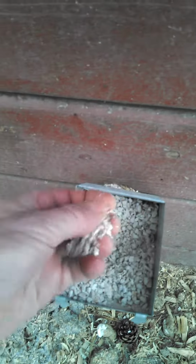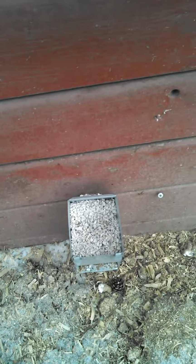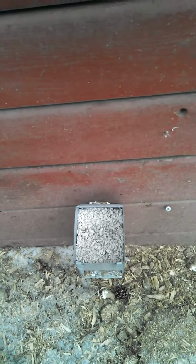And then over here on the side of the house, we have this stuff right here. It's white stuff, and this is oyster shells from oysters that come out of the ocean. And they grind them shells up, and we feed them to the chickens. The chickens need them because they have calcium in them, and they need them to make their eggs hard.